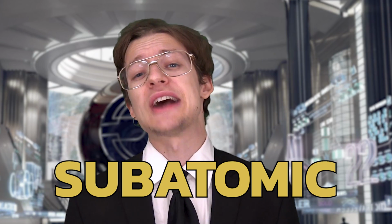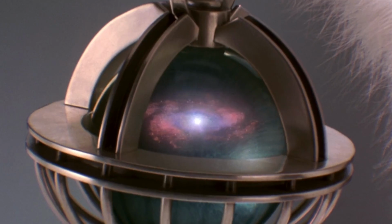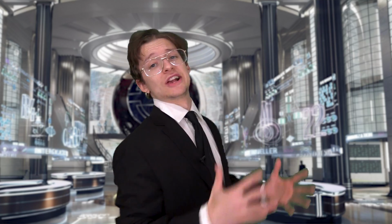Now, if you're familiar with science, or a distinguished scientist like myself, you would know that subatomic literally means below atomic levels, aka smaller than the smallest unit of the element. It's a wonderful small piece of foreshadowing that points out that the galaxy is really small, and obviously J and K didn't pick up on that at all. Come on, man! This is one of those entries that made me go, oh my god, I can't believe I missed that. Maybe I'm just an idiot.